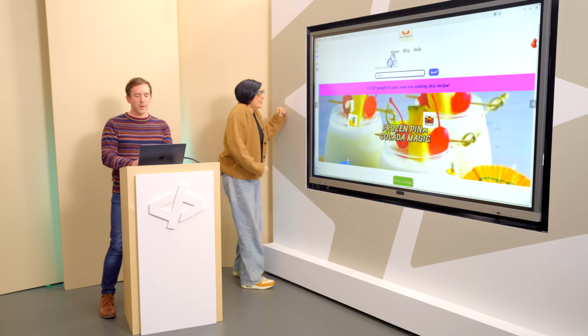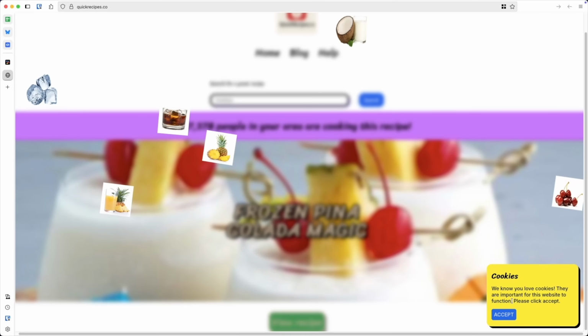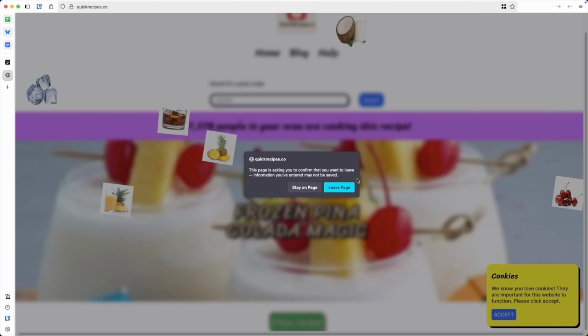Now the good news is, if you need to do any searching on this website, you can do that. But at that point, we actually do need you to accept cookies. I don't have time for that. I'm just going to leave the... Oh, you can't leave the page. We added an event listener to stop people from being able to easily leave.